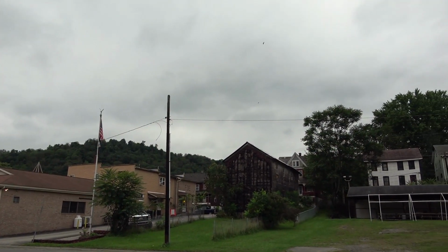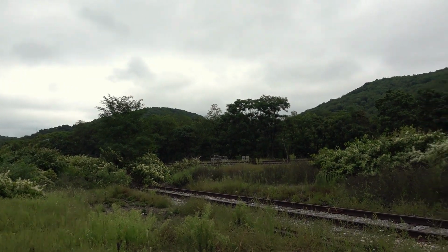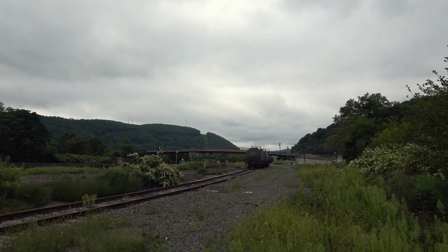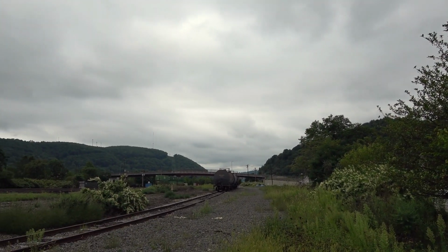So we're in the town of East Conemaugh, if I'm saying that correctly. Once again, right down that way is the river, and the floodwaters, after destroying Mineral Point, would have come down through here. And as you can see, even today there's still train tracks and stuff. But this would be like the rail yard. This is where it just picked up all these train cars and washed them all the way down to Johnstown, which is just a couple miles down that way.